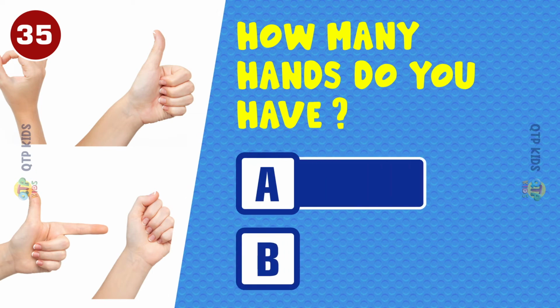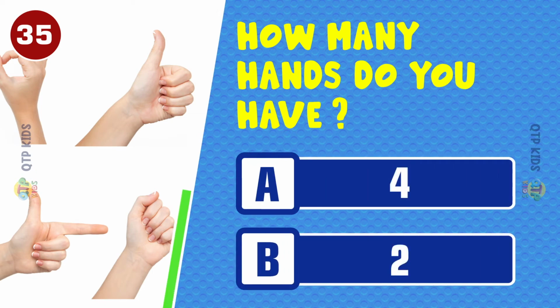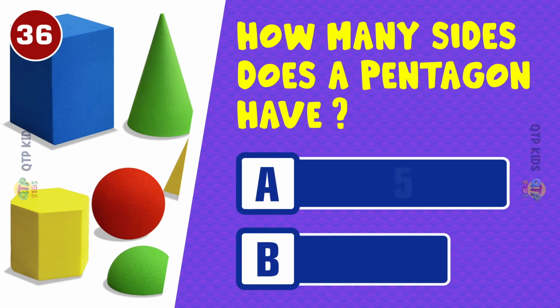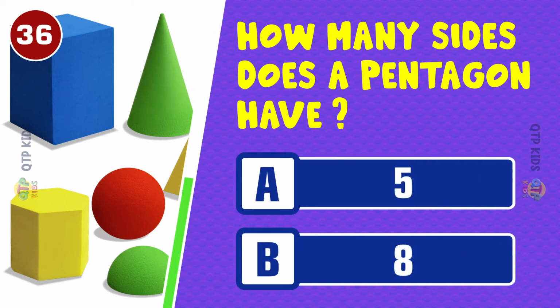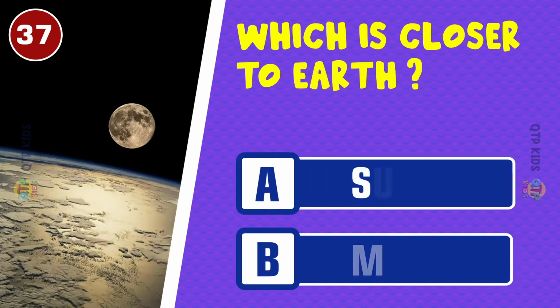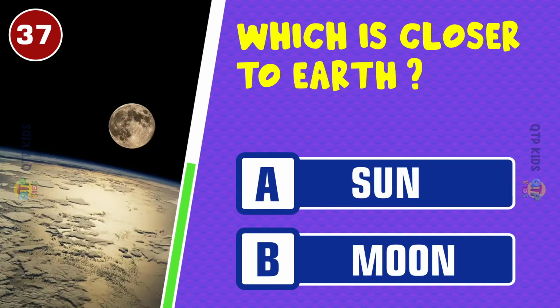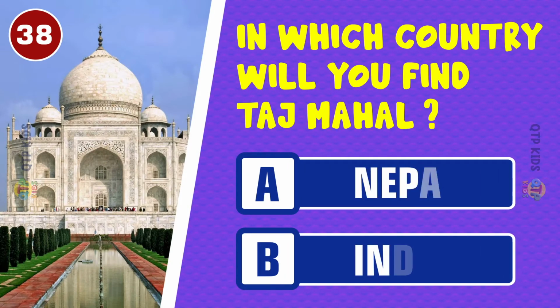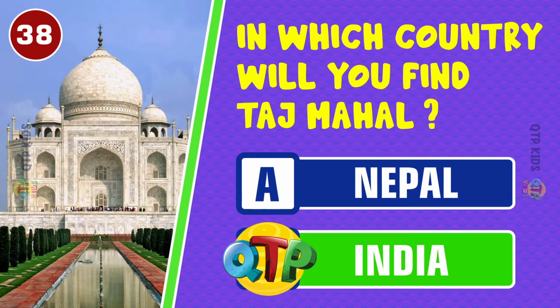How many hands do you have? 2. How many sides does a pentagon have? 5. Which is closer to Earth, Sun or Moon? Moon. In which country will you find Taj Mahal? The correct one is India.